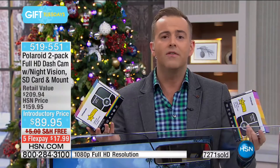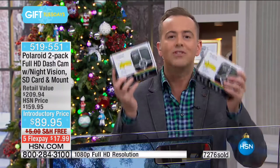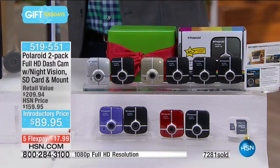You know, the emergency services, police cars have been using dash cams for a long time. Now we're taking that technology and bringing it into our cars.